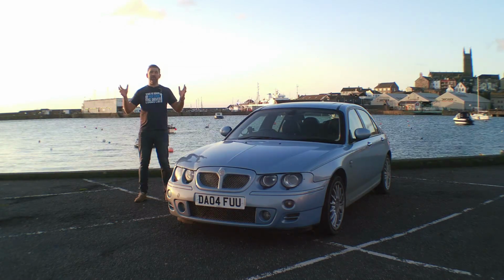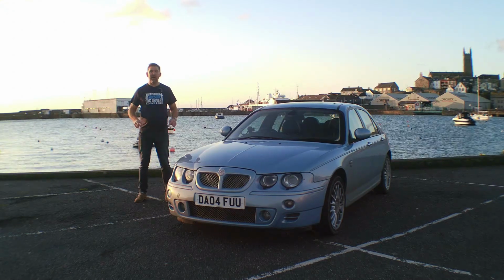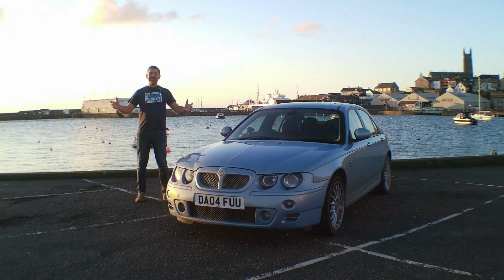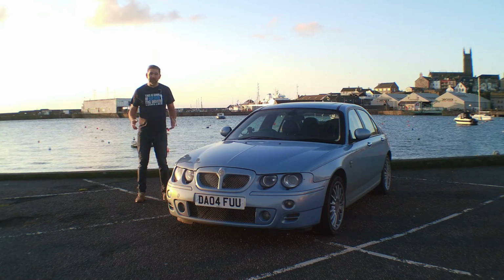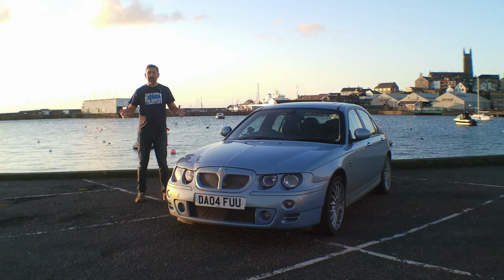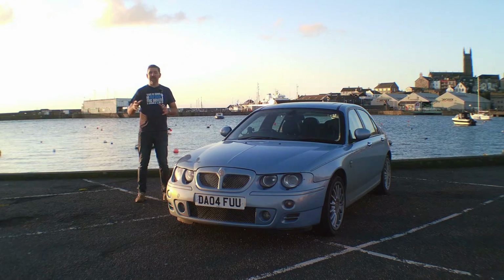We made it here yesterday to Penzance by the skin of our teeth. Sunset was 18:09 and we arrived here in the car park at 18:08. It was amazing. Today though, the challenge is that much greater. We've still got 10 stops, but we've got further to drive and we've got 6 minutes less daylight hours as we travel from west to east.